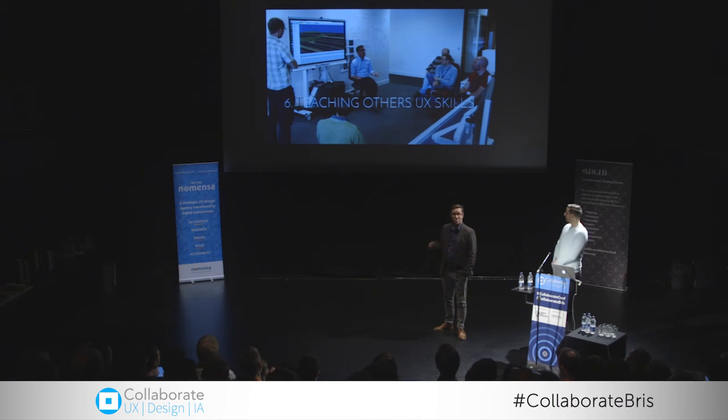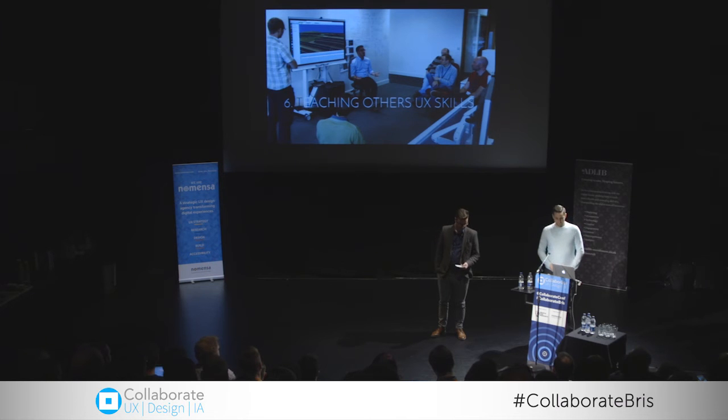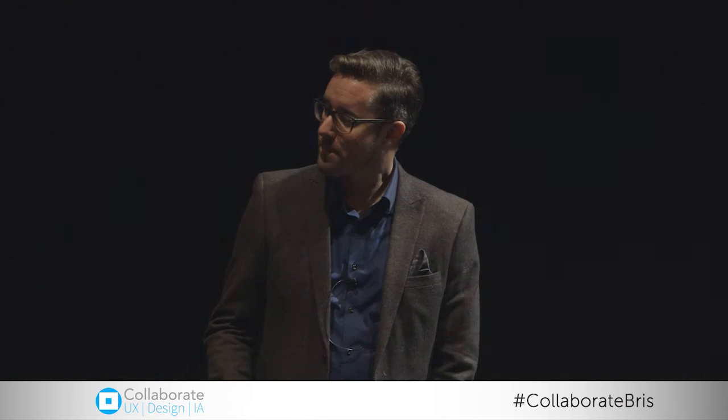What I found was that when more of the team were empowered to do that UX stuff, when they felt that they could, we were better off for it. The designer didn't have to be the bottleneck anymore. Because we were all having more direct contact with users, there was more empathy. I used to spend a lot of time in meetings describing what users had said to me and what had happened, but we didn't need to spend the time on it because we'd all seen for ourselves.